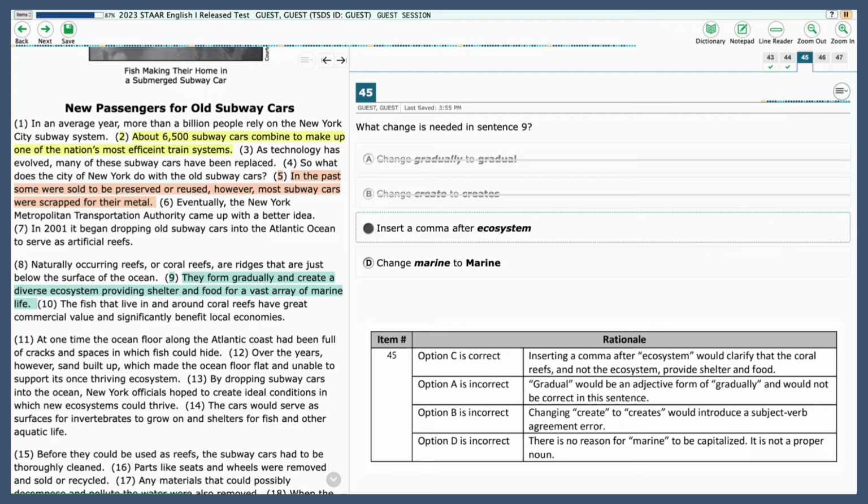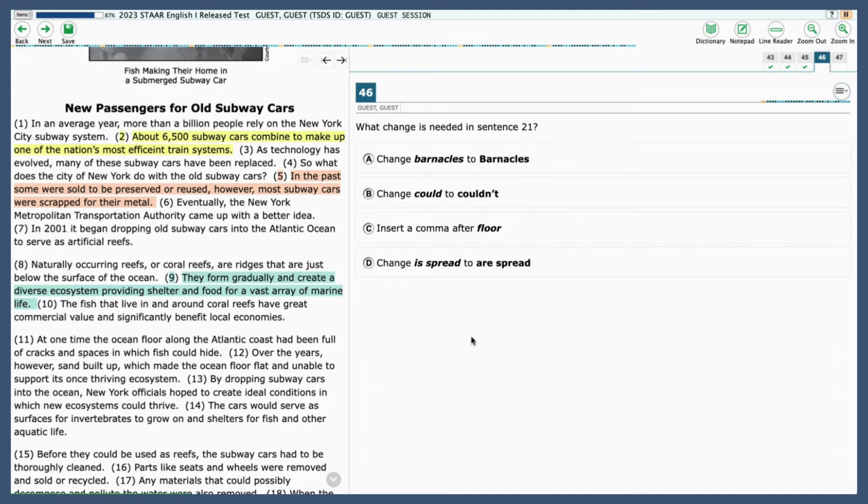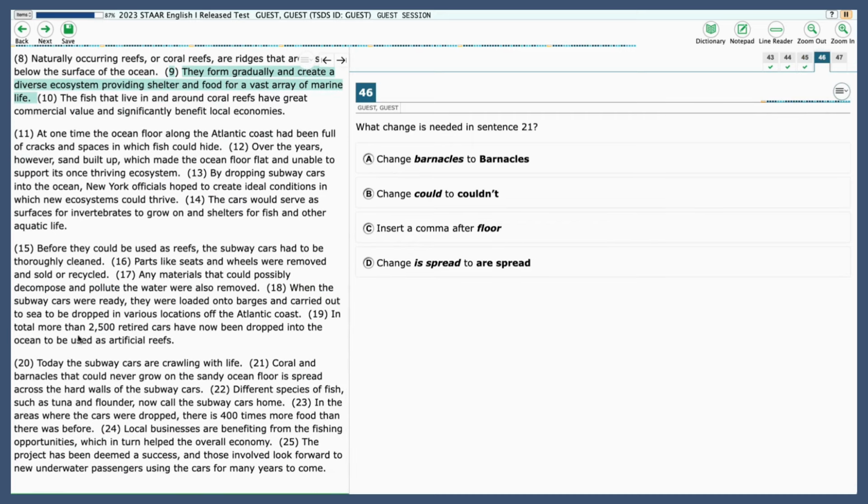Change marine to Marine. So is marine a proper noun that needs to be capitalized? No. So we're going to cross that off. So in this case, C is the correct answer. 45 is labeled 9DV, which is punctuation. 46. What change is needed in sentence 21? So let's go down here to 21.